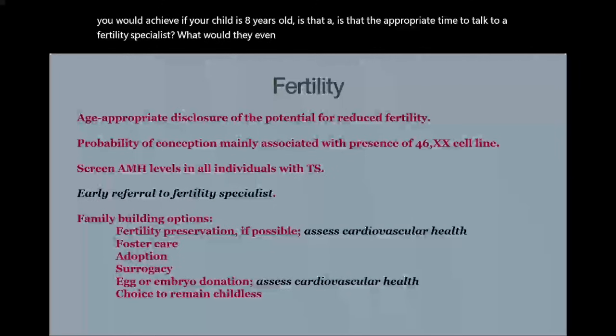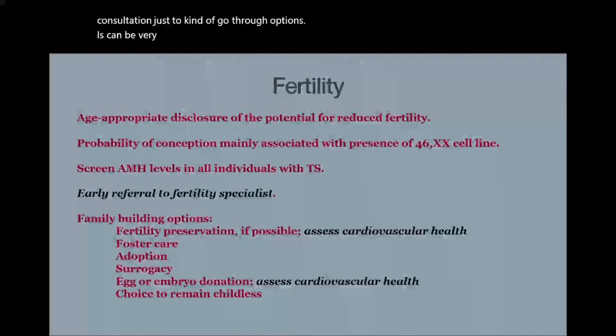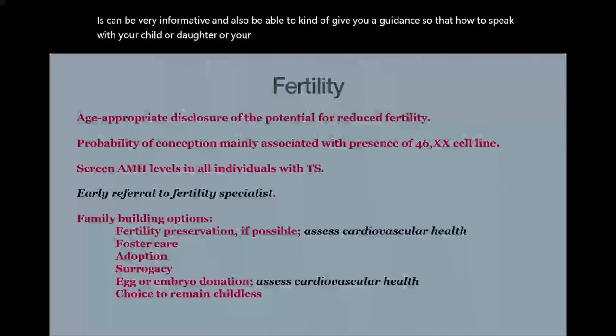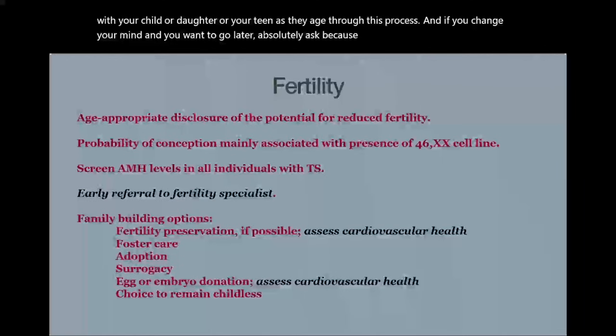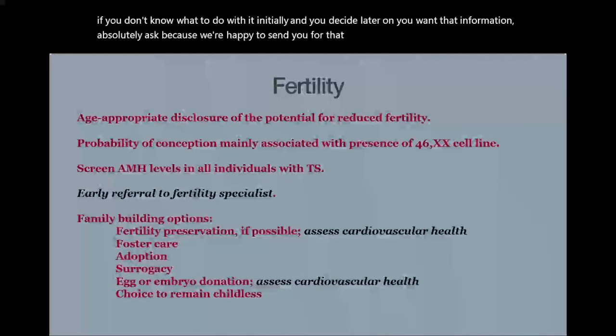These types of things. So even just having an initial consultation just to kind of go through options can be very informative and also be able to give you guidance so that you know how to speak with your child or daughter or your teen as they age through this process. And if you change your mind and you want to go later, absolutely ask, because if you don't get that information or if you don't know what to do with it initially and you decide later on you want that information, absolutely ask, because we're happy to send you for that referral anytime.